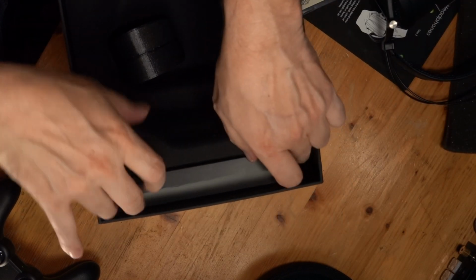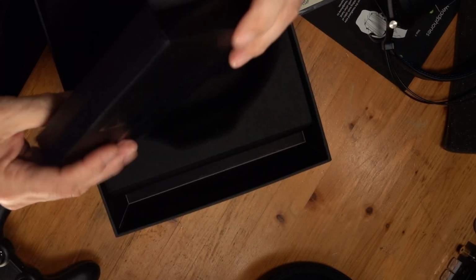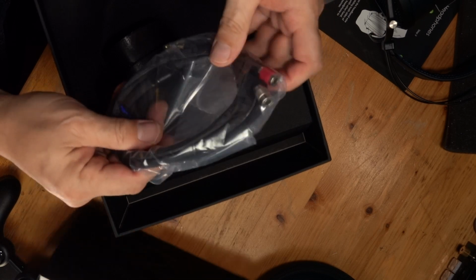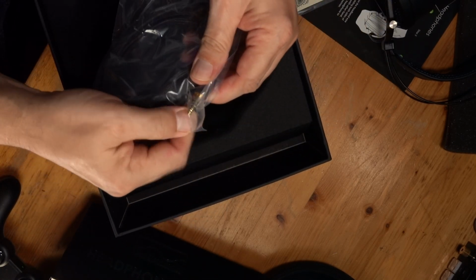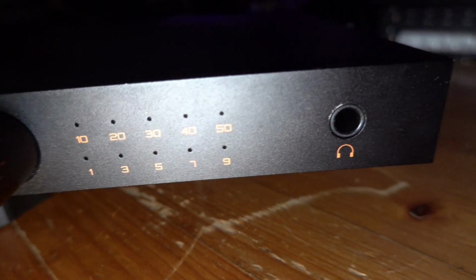So let's take a look at what else you get with this thing, because I'm new to it. I want to know. And it looks like there's a box down here too. Now this is probably going to have the cables in it, I'm guessing. And when I pull this out, yeah, that's exactly what it is. This is the cable to hook it in, and it's a Pentaconn adapter, so I'm going to need to use something to get it into my Bakoon stack back there.